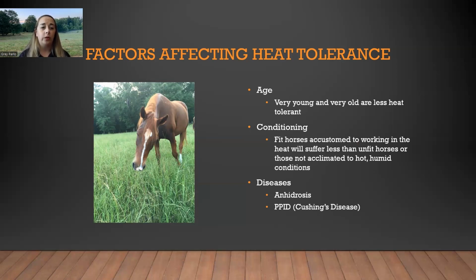And the same with very old horses, particularly old horses that tend to have Cushing's disease, which impairs their ability to regulate their body temperature. So they can't cool themselves off efficiently. And again, fit horses tend to manage heat better than unfit horses, especially when it comes to exercising, obviously, in hot weather.